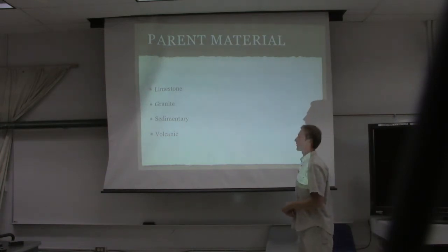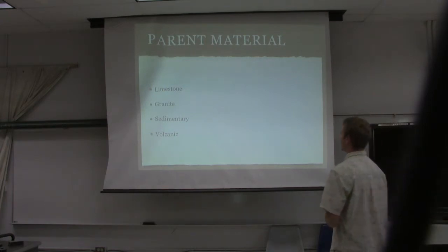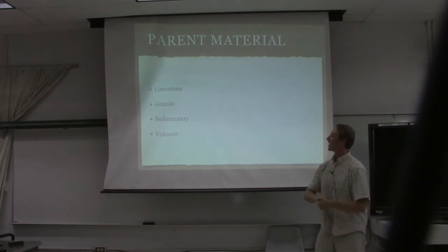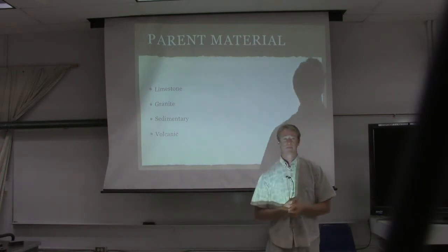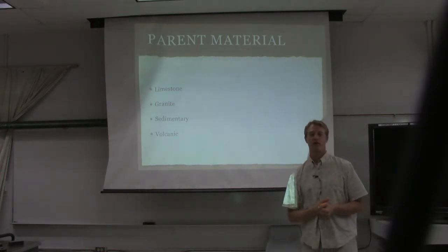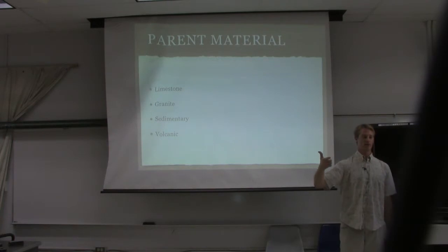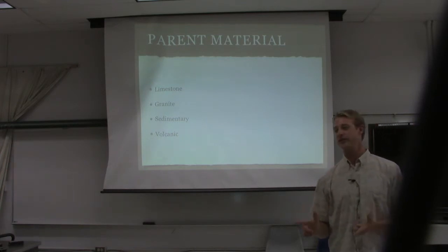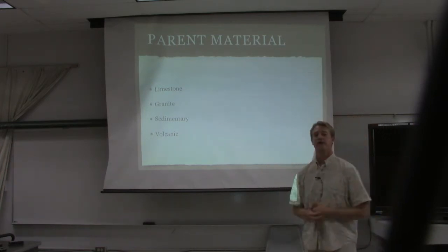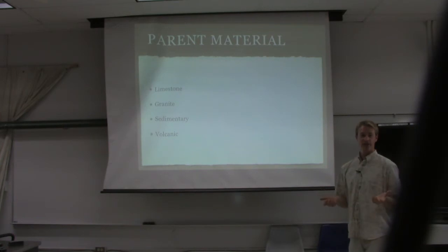Granite. Granite is a volcanic rock. It is made through volcanic explosions and all that good stuff, but it's not made from the same materials as you'd find in Hawaii. It has a quartz content. So granite is usually made up of silicon and quartz. Two of the hardest things on this planet. So it's usually going to be a large percentage is crystalline quartz, and it breaks down very slowly, being that it's one of the hardest materials on the planet.